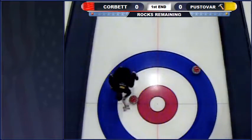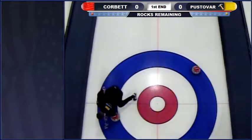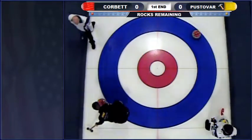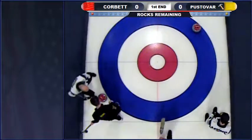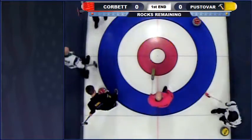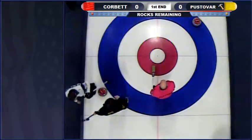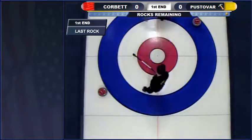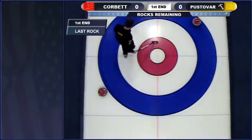Long way to roll, but this looks like it may roll out. It's close. Oh, I don't know. That one might be too close to call. They may have to draw. Yeah, Paul's drawing. That's not an easy rock to hit.